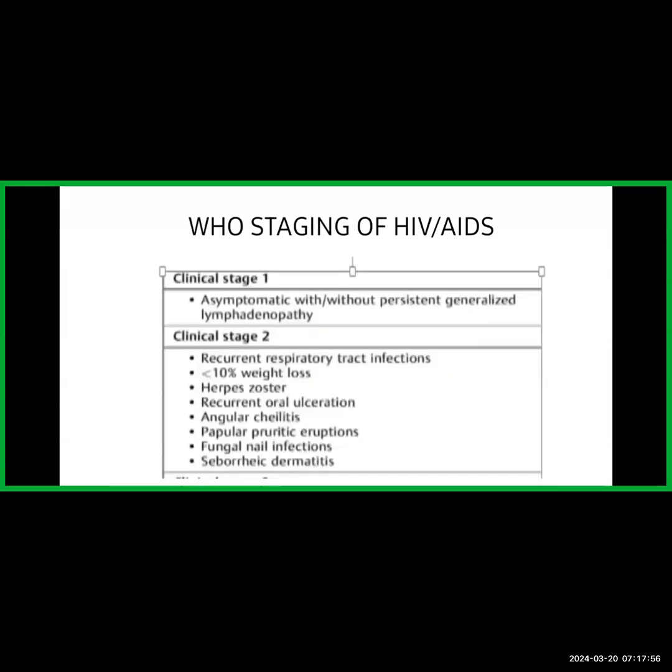This is the WHO staging, just to remind us. And our index patient, we can place her in stage 1. She's asymptomatic. In stage 2, we can see a variety of diseases: recurrent respiratory tract infections, less than 10% weight loss, herpes zoster, recurrent oral ulceration, angular cheilitis, and others.